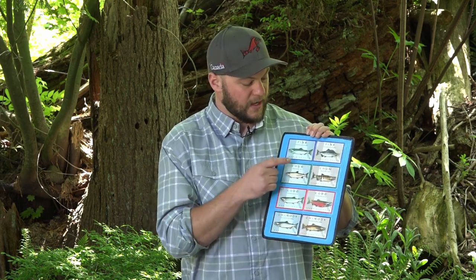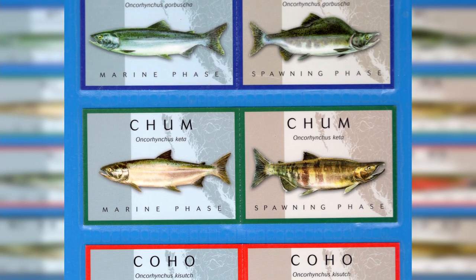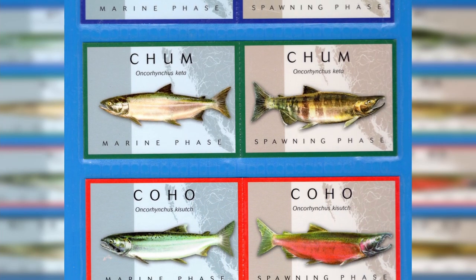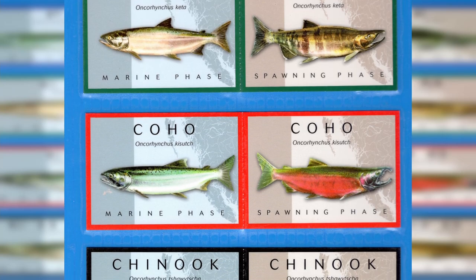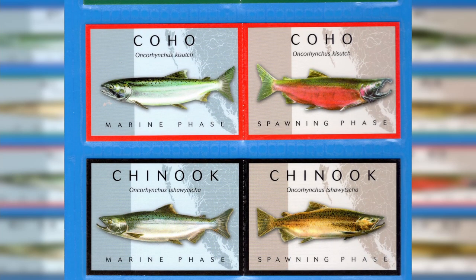You can see you have the ocean phase colors of all the fish on here as well as the spawning phase. Most of you are probably going to see the fish when they're in their spawning phases like these ones here. And it makes it really easy to go look in your creek, see what kind of fish you're looking at, and figure out who you've got.